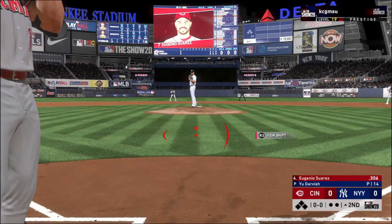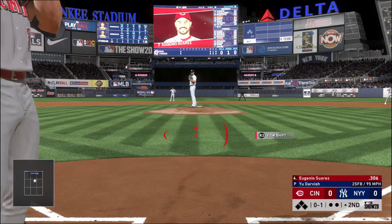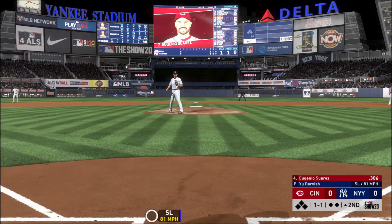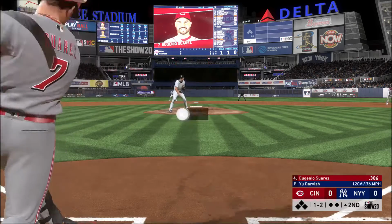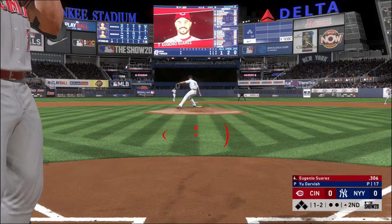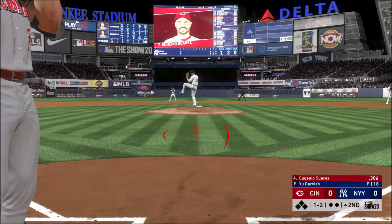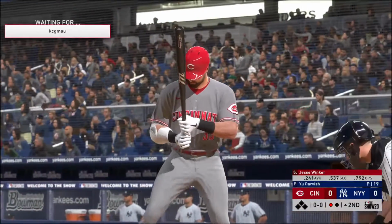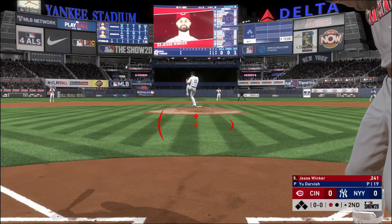And standing in is the veteran third baseman, Eugenio Suarez. And there's his strike right down the heart of the plate, 0-1. That's over, but low. It's a ball and a strike. A 1-1. Waves and misses for strike number 2. 1-2. Fouled away. Swing and a miss as he ran the fastball right by him for the first out. Into the box now, Jesse Winker. Number 33. Here comes the first pitch.